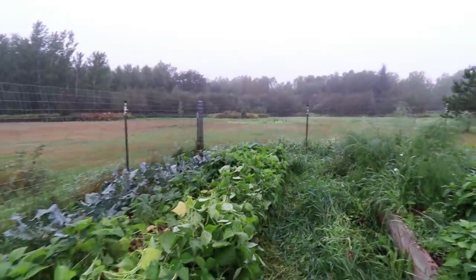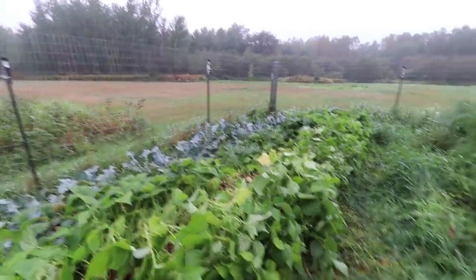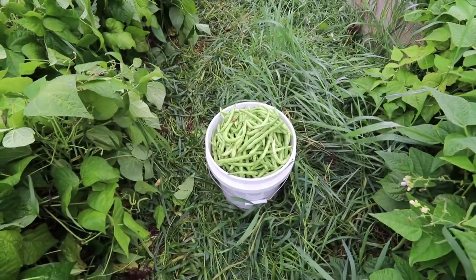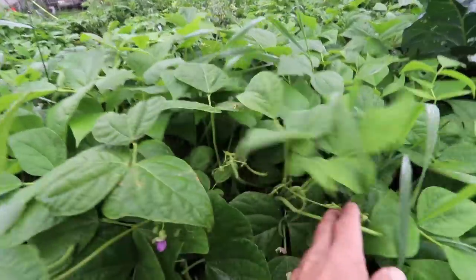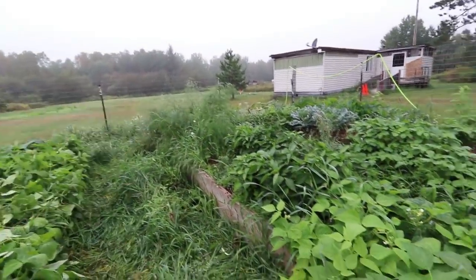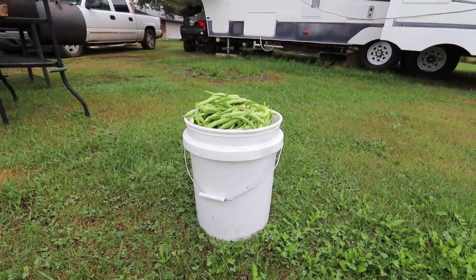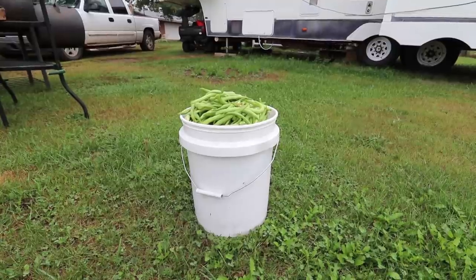Well, I picked this one whole side right here. I still have that other side over there. I already have an overflowing 5-gallon bucket of beans. Still have all these bean plants, but these were planted later, so there's still going to be a lot of beans this year. And I've got beans that are planted down there too, a few plants. But this should be enough to get us started. I'll maybe come out in a little bit and pick some more, I'm not sure.